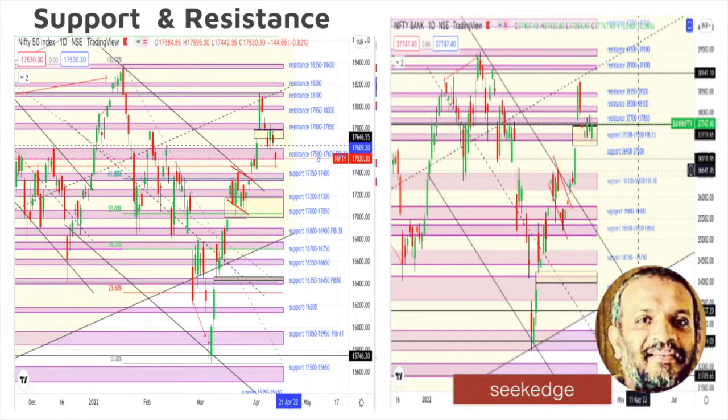So the resistance: the immediate resistance here would be 17,500, 17,600, and maintaining that Fibonacci level is the main thing. If that resistance is broken, then 17,800, 17,850, then 17,950, 18,000 the round number, and then 18,100, 18,200. That would be the previous swing high, and above 18,200 there is the 18,350, 18,400 range.